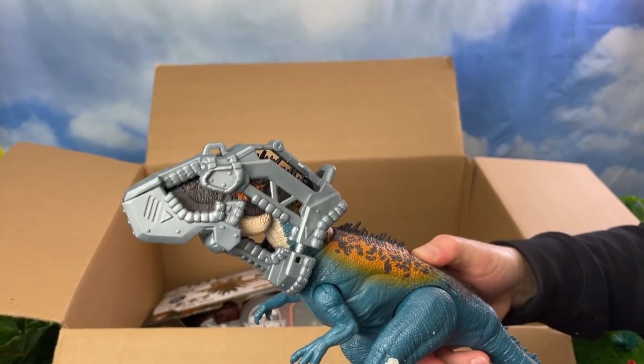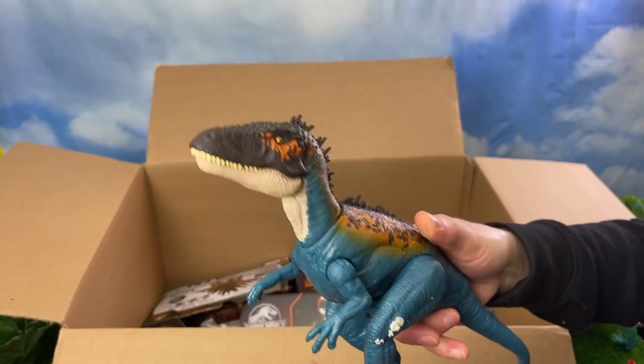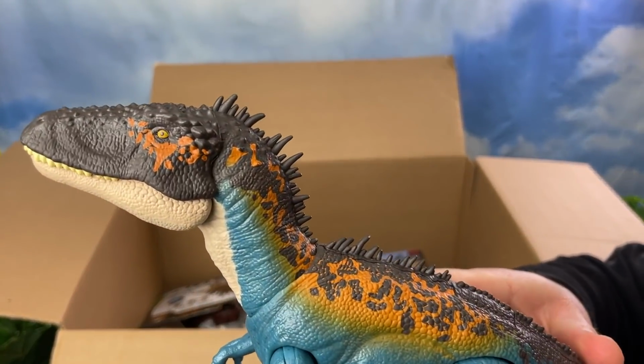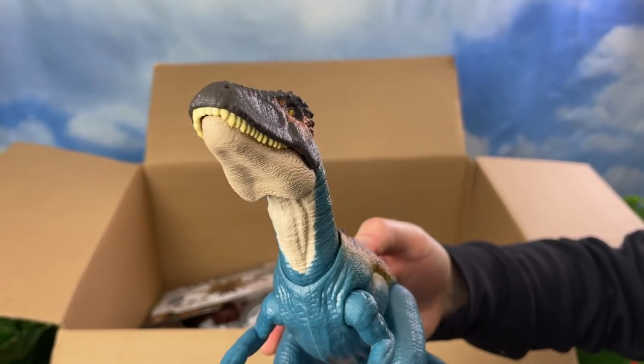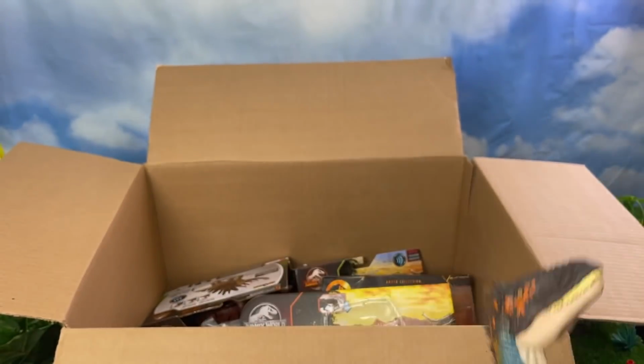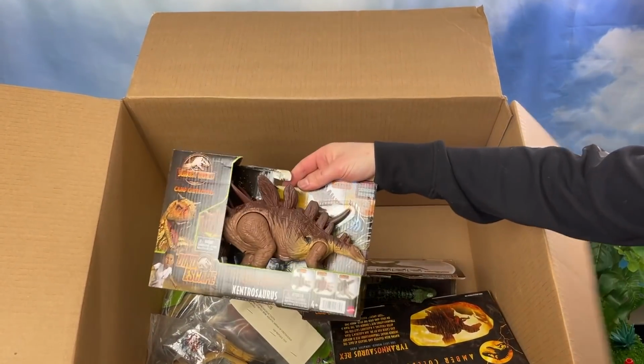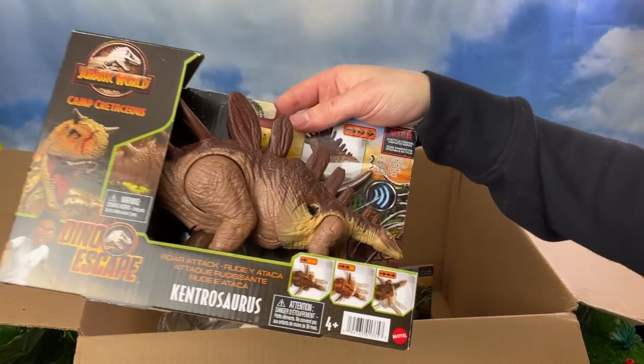Break free, come on, you can do it. All right, and there you go. This is a very neat dinosaur. Let's move on to our next one. All right, look at how many we still have in here. There's still tons more to go. Let's check out this Kentrosaurus next.